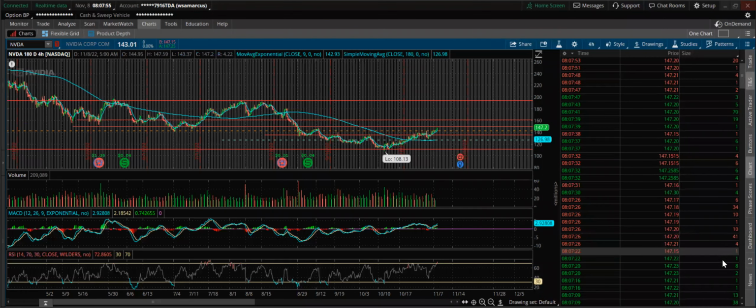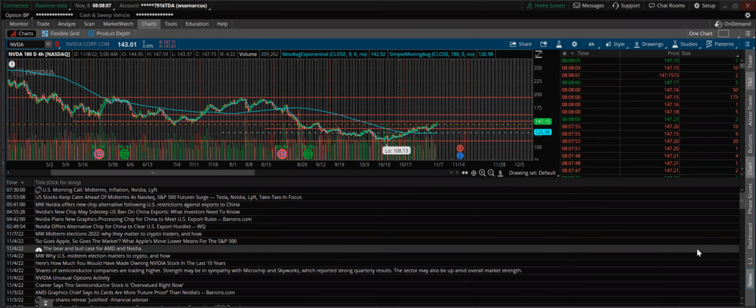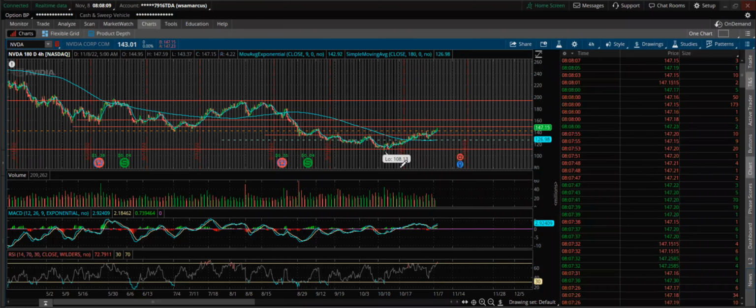Looking at the overall charts today, you can see that we're starting off with a video on the 4 hour. They actually have some news about basically alternative chip because there's a lot of restrictions on exports in China. So let's see how that overall affects the stock.